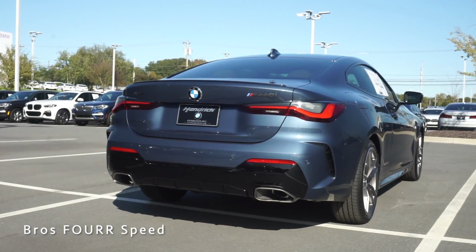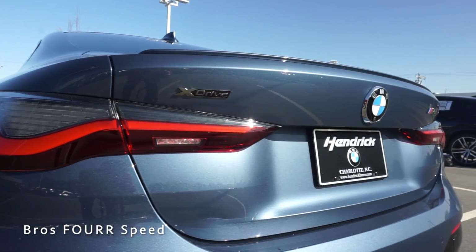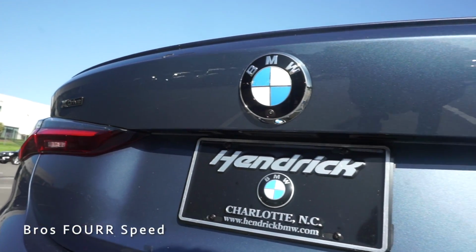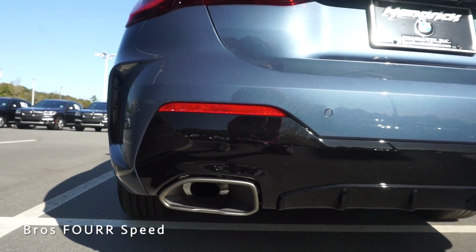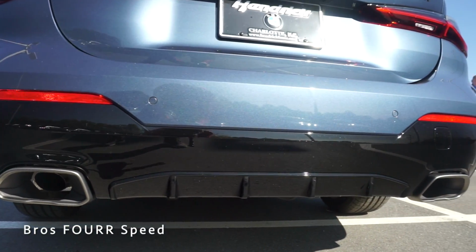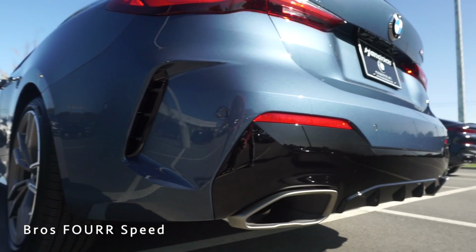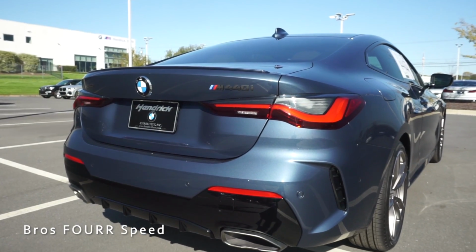On the back here, we have LED taillights that have a blacked out spot on the top part. We have the M440i badge over on the right side, and then the xDrive logo on the left. The backup camera is built right into the BMW logo in the center, and then we have 6 parking sensors on the entire rear bumper and a gloss black diffuser right in the center. This also features a dual exhaust system with satin silver exhaust tips and trim pieces on the farthest side of the bumper to give it that wide appearance, and then all finishing up with a deck mounted lip spoiler.